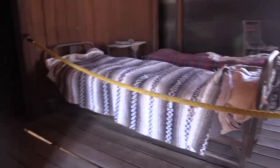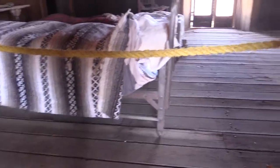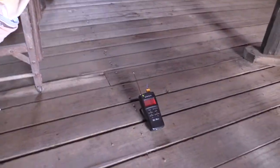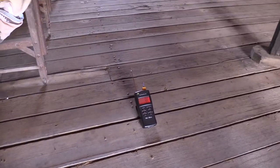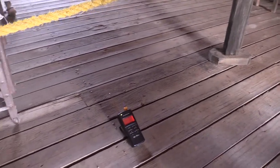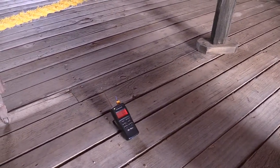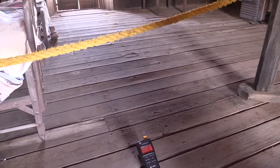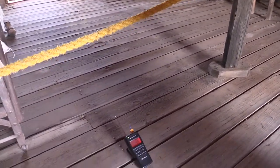Let me set this down here. Movement might have caused that. Sorry for the scuffling noise. We have to be really still when we do this because these floors are really creaky. Let me try doing EVP. Sorry for the noise. Getting my recorder. Oh, look at that. Changing.